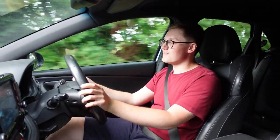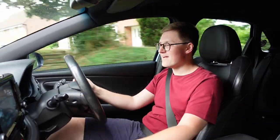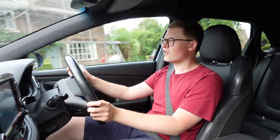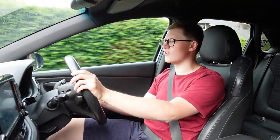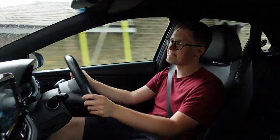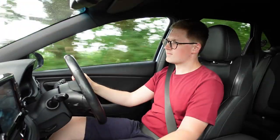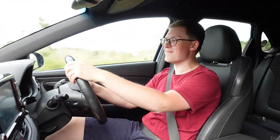And on the dashboard in front of me, I have shift lights as well. So everything just seems so properly designed. It's all those little touches that come together to make it feel a really well-considered package rather than just a huge engine shoved in a very normal family hatchback. These are the bits that separate it. These are the bits that actually make it good and worthwhile. I'm going to heel and toe, but I don't need to because I've got the rev matching to do it for me.